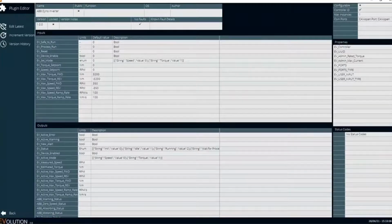So with that, I'm going to hand it over to Dave, who will give a bit more insight into the nuts and bolts of how this works.